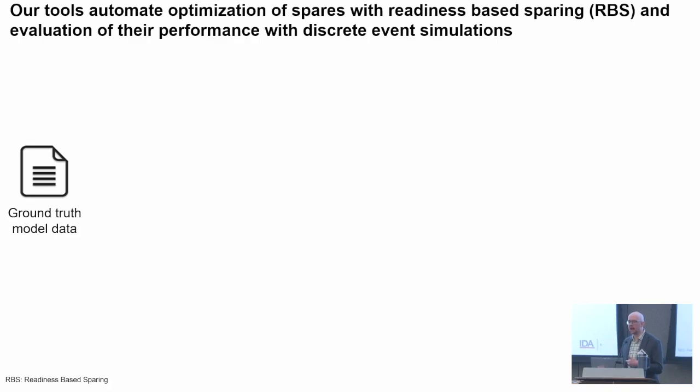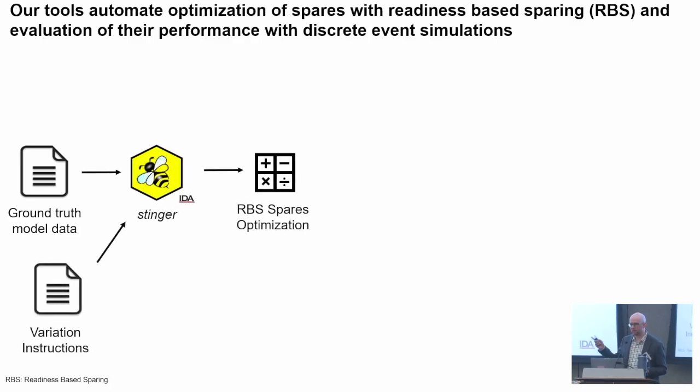How long does it take to fix a flat tire? Things like that. This can either come from subject matter experts in the weapon system programs. Oftentimes we like to build our own ground truth from raw data. But what we've developed is an internal tool which we call Stinger, which lets us systematically and at scale turn ground truth data in a common format, either from the services or that we build in-house, into inputs to an RBS optimizer and a discrete event simulation tool.